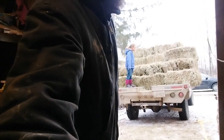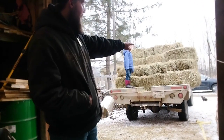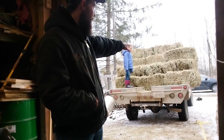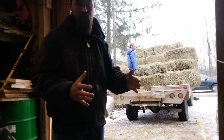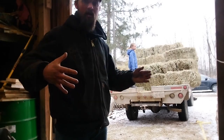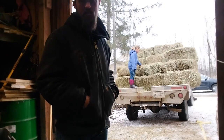Everybody stacks their square bales differently. I've stacked them a million different ways for all the different farms I've helped out. As long as they're dry, I stack them flat. I go this way and then this way. And when you're stacking around a hay mound hole in a barn, there's different ways to get around that to build it so it's secure and straight as you go up.